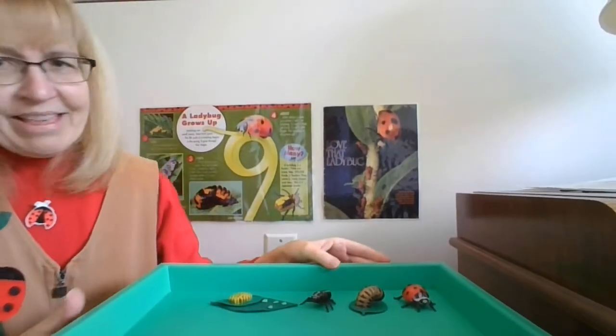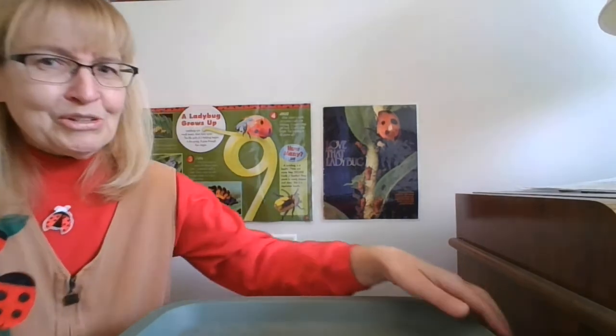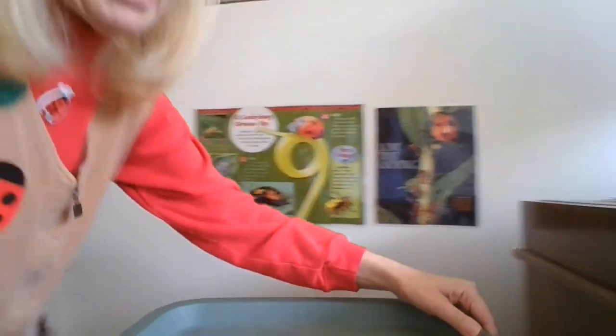Now, there's one more thing that I have got to tell you about ladybugs. God made them really tiny and really able to eat the insects that are not good for our plants. Do you know what else God did? He protected them. He gave them the ability to protect themselves. So here's what ladybugs do. We're going to act it out in a song.